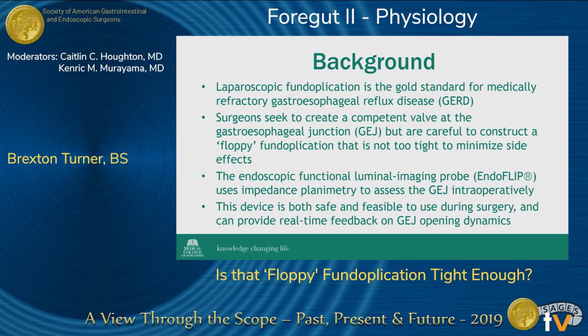Once again, the endoscopic functional luminal imaging probe, or the endoflip, uses impedance planimetry to assess the GEJ intraoperatively, and this device has been shown in many studies to be safe and feasible to use during surgery and can provide real-time feedback intraoperatively on the opening dynamics of the GEJ.